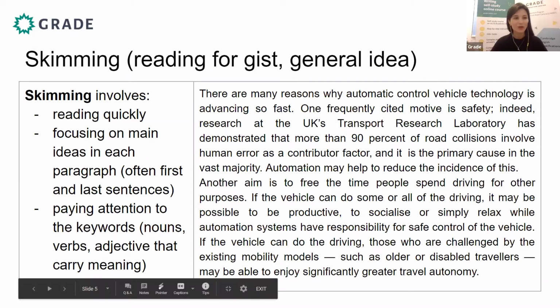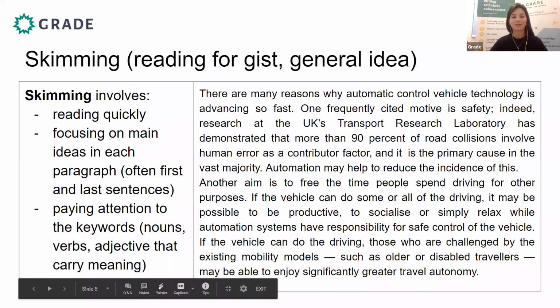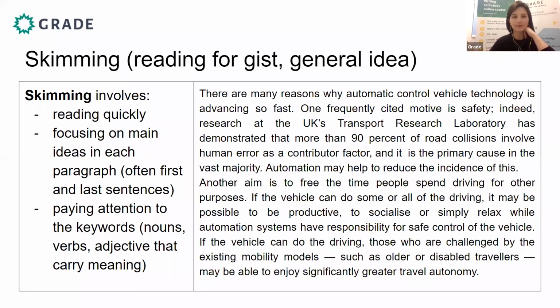Could you please switch off the sound and type in the chat if you want to say something? I'm sorry, could you? Okay, someone has already given the answer. Benefits of using. Right, advantages of automated driving. Exactly, excellent. Okay, so you're good at skimming, I can see that.